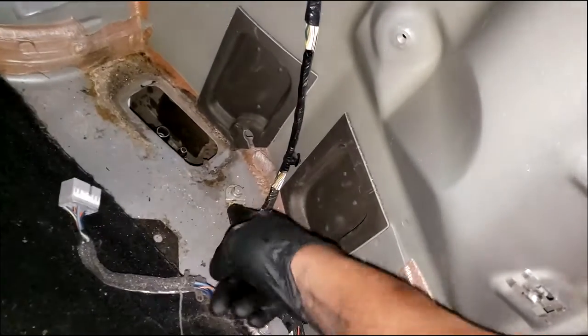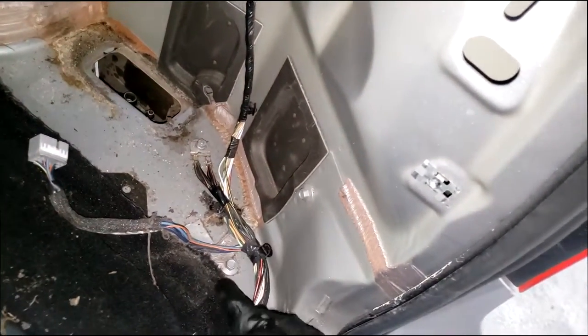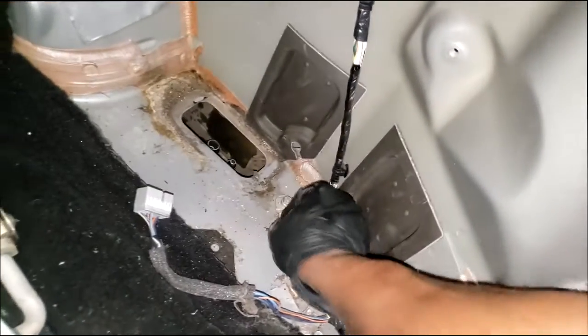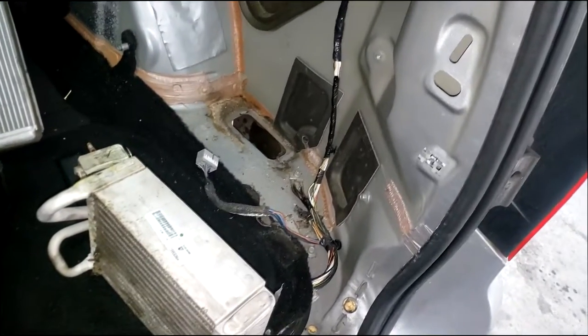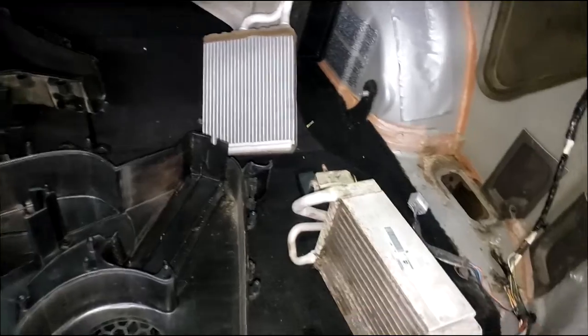Now, guys, here's a hidden ground back here. I used to always notate where the ground's at on certain cars because you never know when you have to track one down. So, as you can see, they hide a ground outlet underneath the rear AC housing. Wow, go figure.